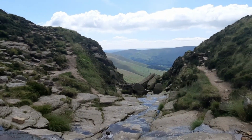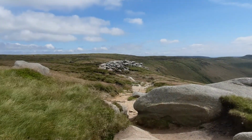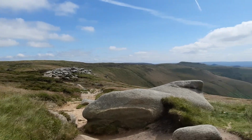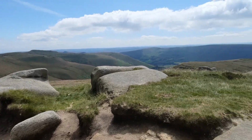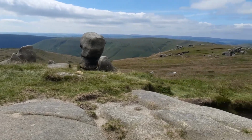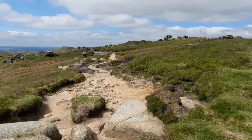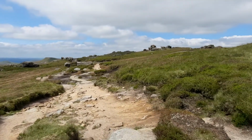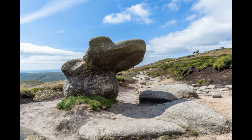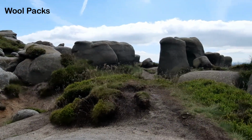Just coming from the track on the left. The top of Crowden Clough. Again, looking back from where I've just come from, that rock formation is called Crowden Tower. Interesting rock formation around here.